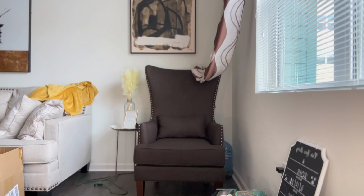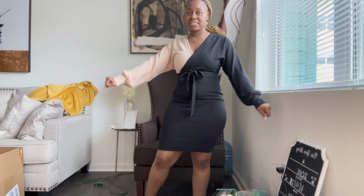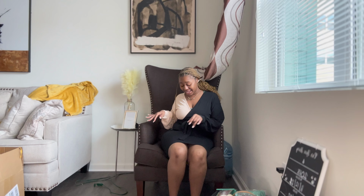Next. All right, y'all. So next outfit is a vibe. I'm here for it. It's just a nice dress. 10 out of 10. I like stuff like this. This is one of the reasons why I got it.